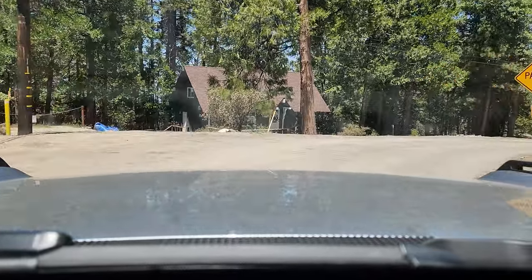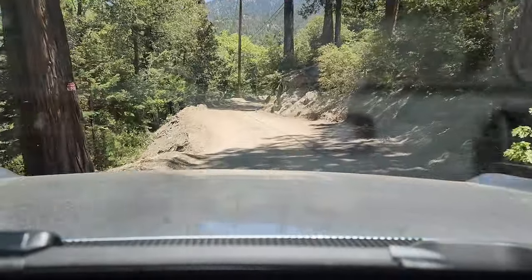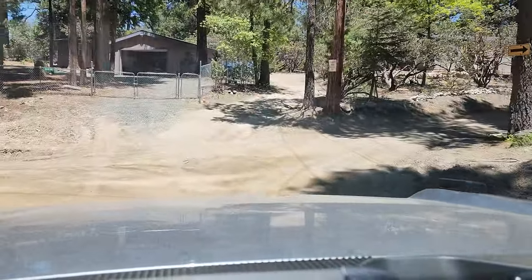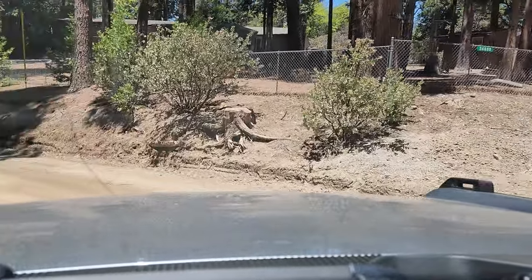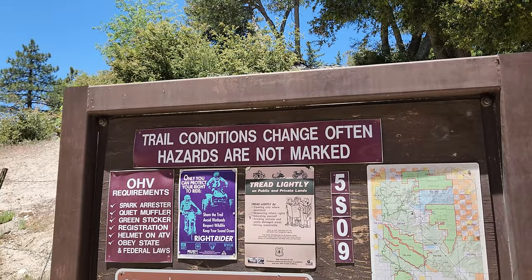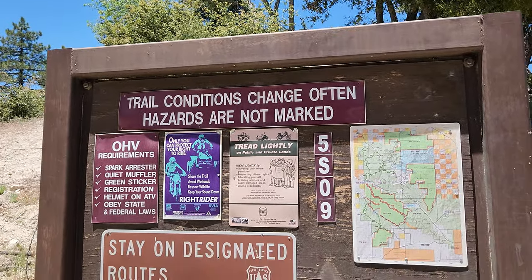We reached Pine Cove, a little community nestled in the mountains where the pavement finally gave way to dirt. We drove through a small neighborhood, feeling the anticipation build as we approached the trailhead to the San Jacinto Truck Trail. This is where the real fun is about to begin.